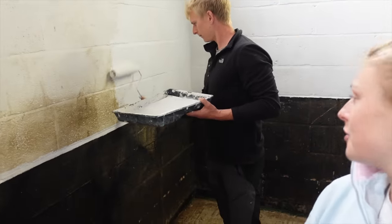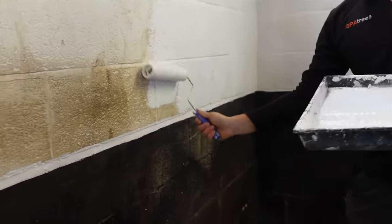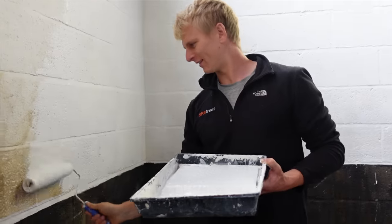You may have seen on Instagram that we've been doing a little revamp of the stables, partly for little baby boy's arrival. And this could have been a video in itself, because this is quite satisfying. Look at that. Bang, and the dirt is gone.